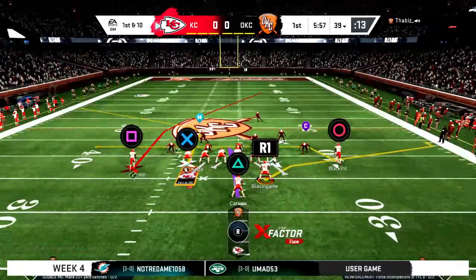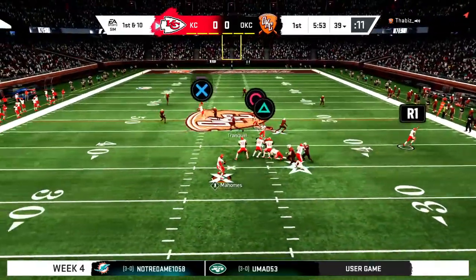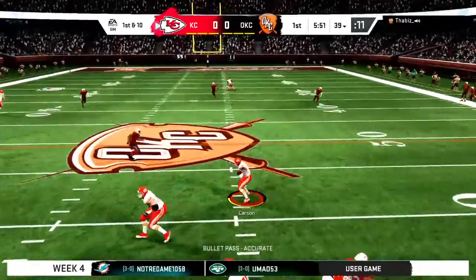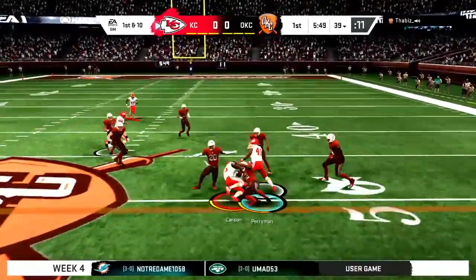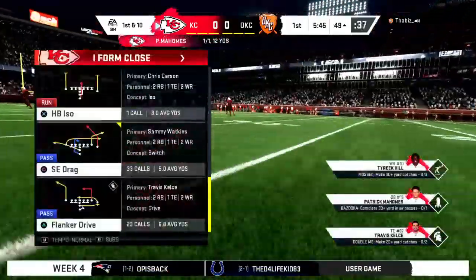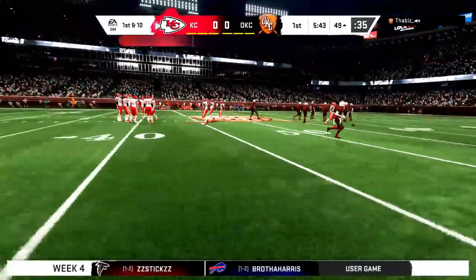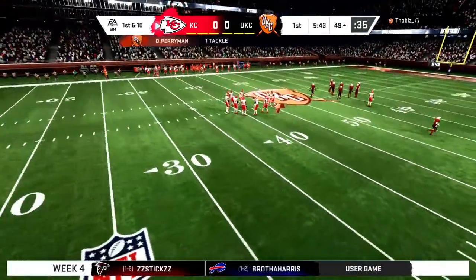Motion, motion. Mahomes now on first down. He'll check that down to Carson. And he'll be taken down, but not before he gets into enemy territory. That one good for 12 yards into Kansas City first. Nice little nifty play for him there.